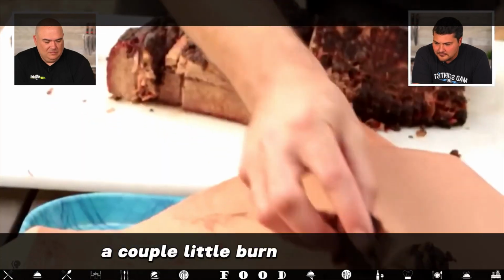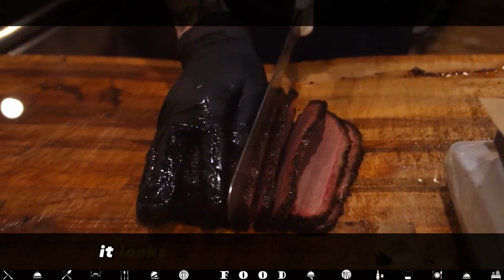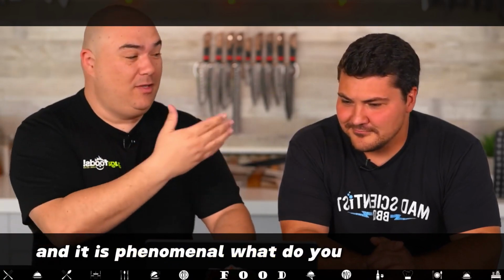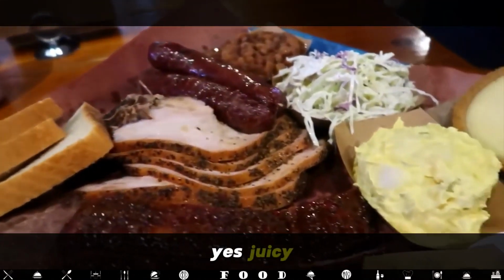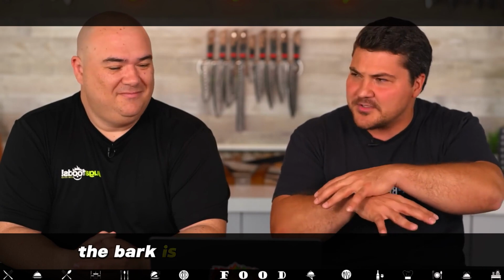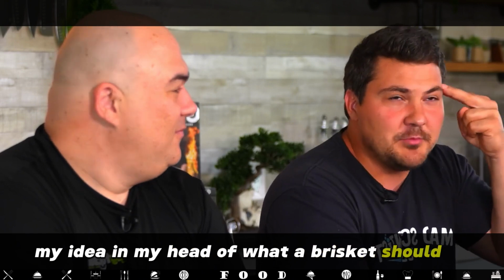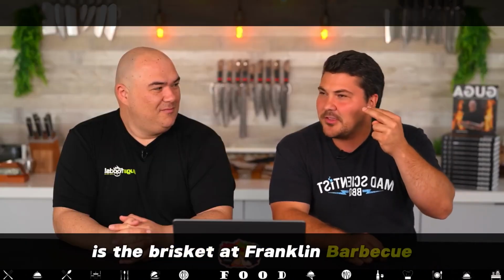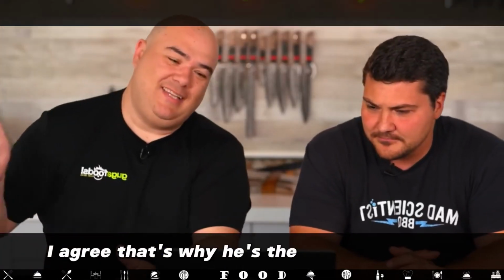Give me a couple little burn-ins in there. I've been to his restaurant, and at the restaurant, it looks 10 times better than that, and it is phenomenal, everybody. What do you think, Jeremy? When I've been there, everything looks glistening and juicy, and it just makes you think this is going to be the juiciest, most tender meat you've ever eaten, and it looks dark. The bark is basically black. And for me, my idea in my head of what a brisket should be is the brisket at Franklin Barbecue, because I had it and it was the best I'd ever had. I agree. That's why he's the king of barbecue.